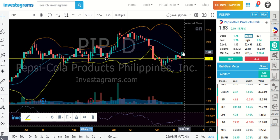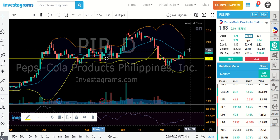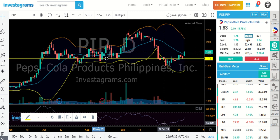Hopefully, well, first of all, we hope that it will continue to go up, right? But if the market gives you a chance, right, at the 1.72 area, I can say that that is the nearest support that I can see at the moment. And try to wait for the price to reach that level and check if we'll see a potential bounce in that area. Okay, but definitely there's a big chance that this will continue to go up because it finally broke that MA20 line.